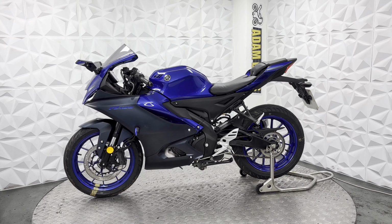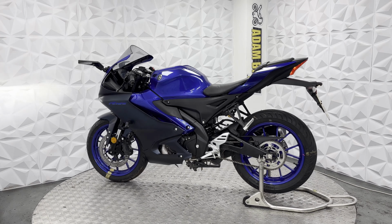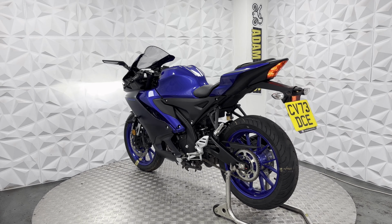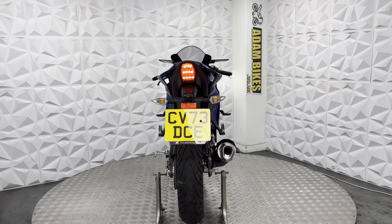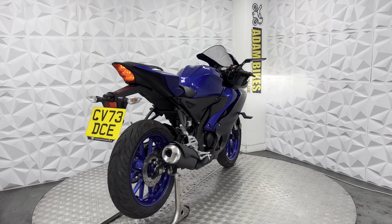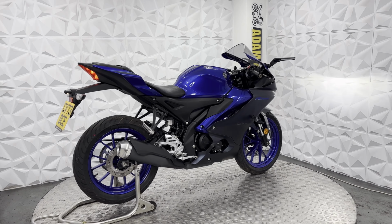Obviously, this is a stunning bike, one of the new shapes, in very, very good condition. I'm going to start you off with the chain and sprocket in excellent condition, still got plenty of pullback. Rear tyre is near enough brand new, still got plenty of tread. It's got a standard tail tidy with the standard indicators on the rear, LED tail light. Brake disc and pads on the rear are in excellent condition. Alloy is nice and clean.